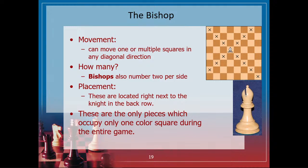Bishops also number two per side. Placement: these are located right next to the knight in the back row. So third over, right here. They are the only pieces which occupy only one color square during the entire game. So basically, there are certain pieces that can never attack, because a bishop only occupies one color.